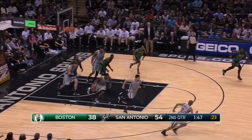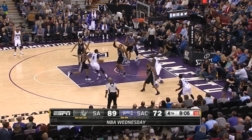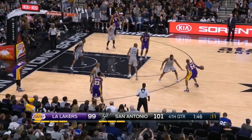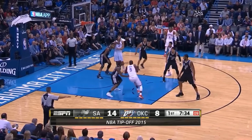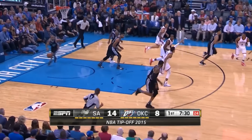of the boxes. At 6'7" with that 7'3" wingspan, he had a very unique build. With the agility of a small guard, he could slide down and defend ones. But with the lower body strength of an NFL player, he could also slide up and defend bigs if needed.